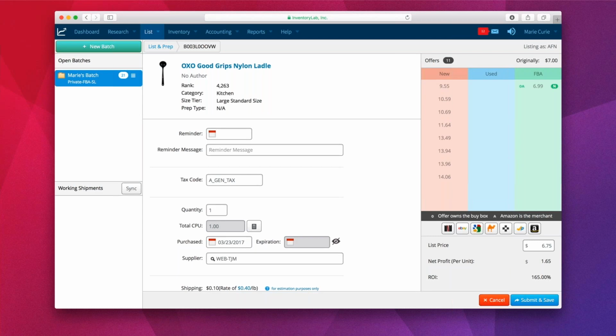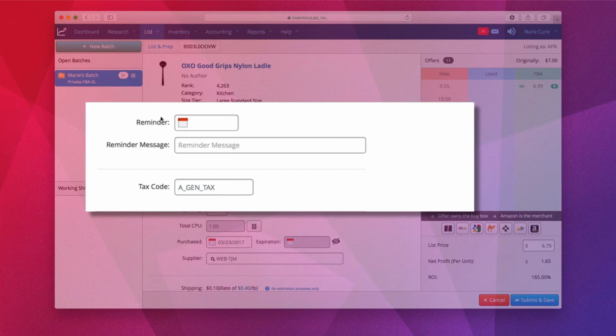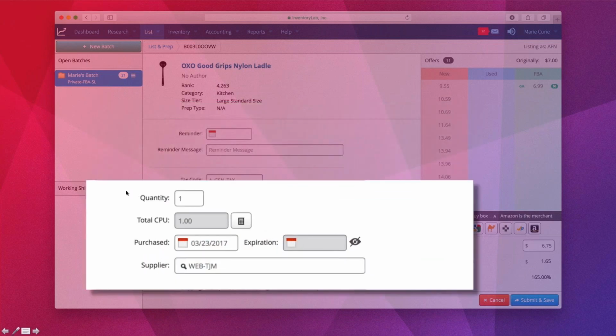So here we are again at our favorite ladle that we like to sell. And you can see that it's a similar screen to Scout, except one of the best features of the list process is not only are you able to list your products on Amazon, you're also able to keep track of your costs all within the same application. And because you're entering them as you list, you're increasing your efficiency. You don't have to keep separate spreadsheets or anything like that. And all this information is going to flow into some reports and things that Kim's going to talk about later. So it all is interconnected.